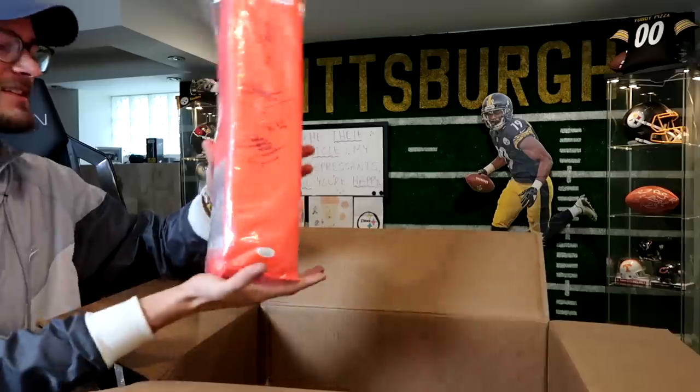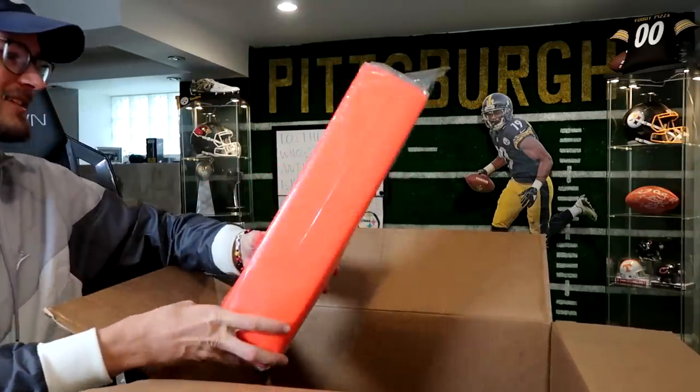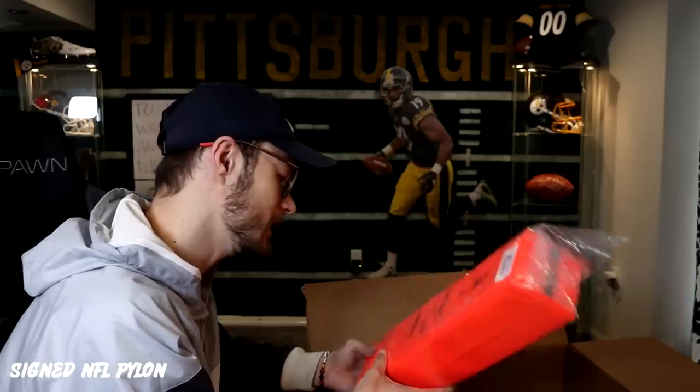Okay, let's continue this along here. Whoa, this is heavy. This is definitely the real deal, too. This thing weighs a ton. Number 82, three-time champs.